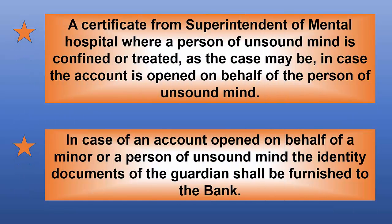A certificate from the Superintendent of the Mental Hospital where a person of unsound mind is confined or treated, as the case may be, is required in case the account is opened on behalf of the person of unsound mind. In case of an account opened on behalf of a minor or a person of unsound mind, the identity documents of the guardian shall be furnished to the bank.